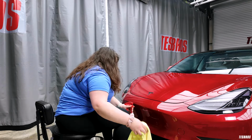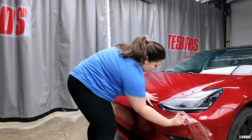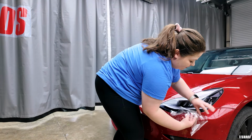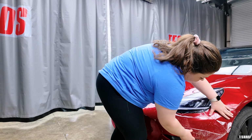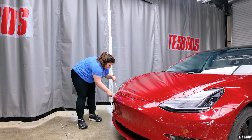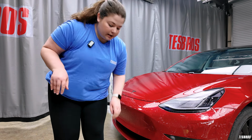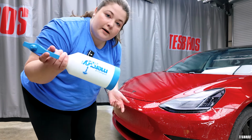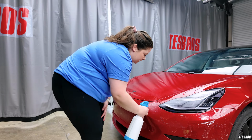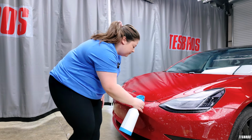This is the first piece and it's pretty long. I'm trying to figure out how it goes here. There we go. I just kind of place it roughly. I've already wetted the PPF with the slip solution before I brought it over here. Otherwise it would be very sticky. So this is slip solution. It's just soap and water really. And this is what helps it glide into place, or slip into place, if you will.